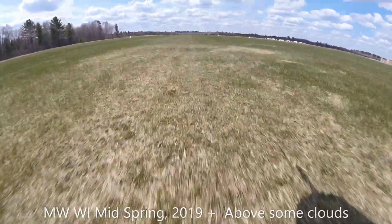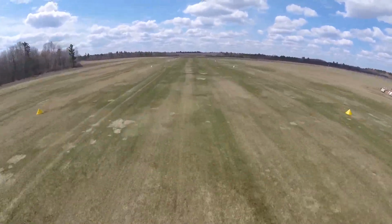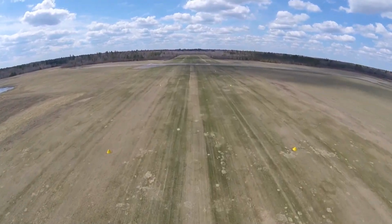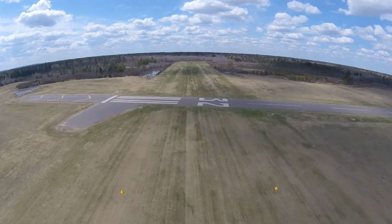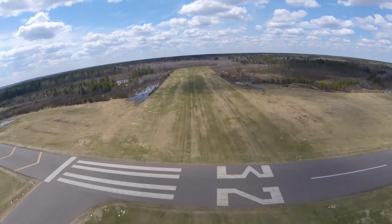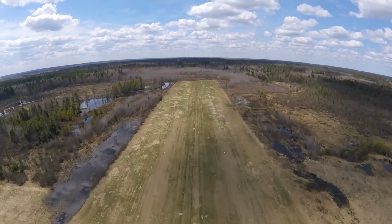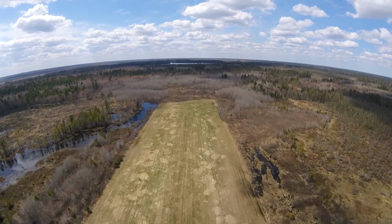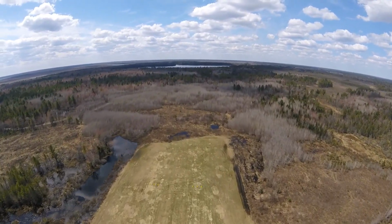And on the takeoff, you'll see Dead Pike Lake up ahead. Lots of water along the runway and in the woods. Today, we're simply going to make a couple low approaches over the farm, and then we'll climb up and get above the clouds and look at the top of the clouds. Seems like a highly productive thing to do.